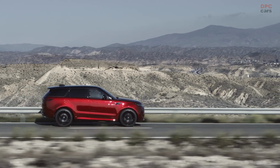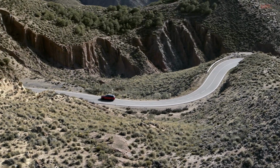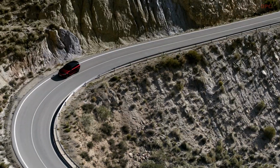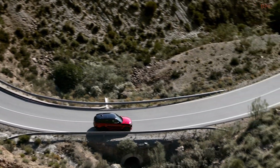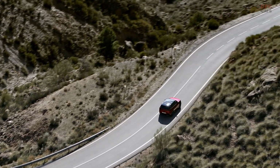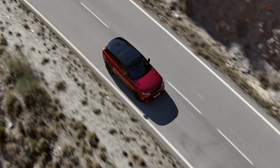Those wanting the most power will have to pick the P530 First Edition. It packs a twin-turbocharged 4.4-liter V8 making 523 horsepower and 553 pound-feet of torque. The top-tier SUV hits 60 in 4.3 seconds with dynamic launch engaged.